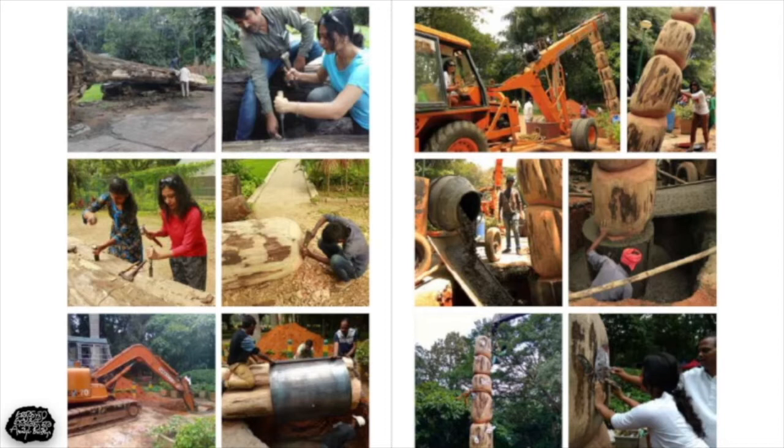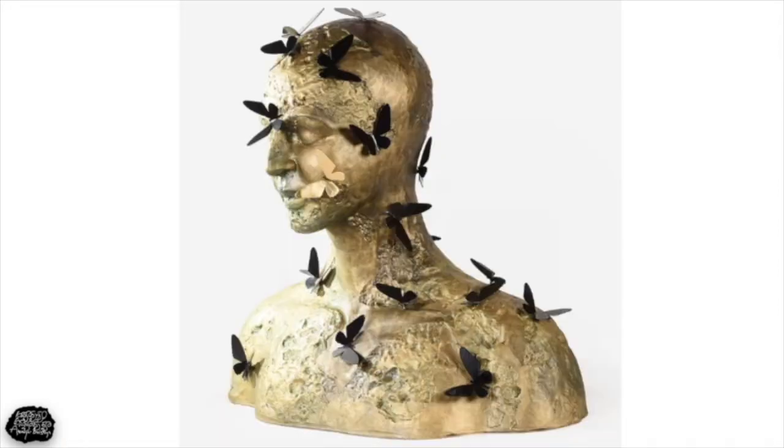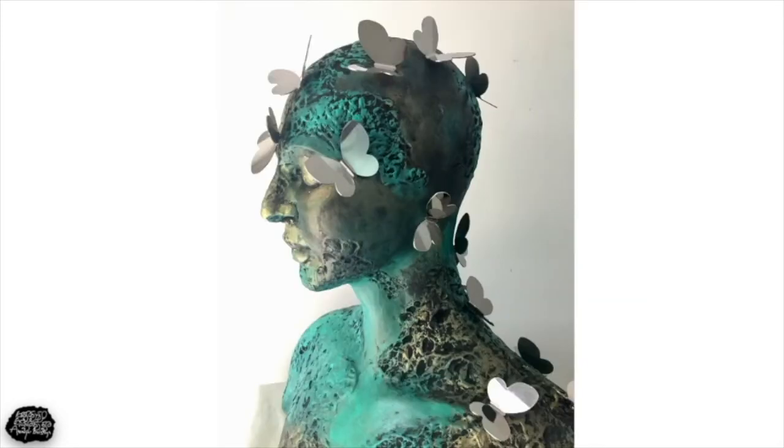This public art project was done in 2016, and later on in 2018, I started making a smaller body of work called Trilokini. It was a series of small female forms which engaged with the ideas of sustainability. And in this context, again, I use the butterflies. In this particular sculpture, I've used them as bioindicators.